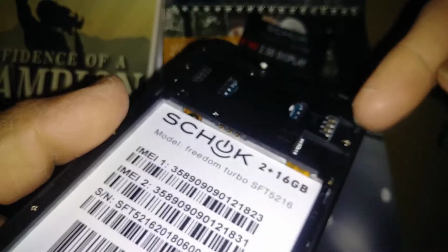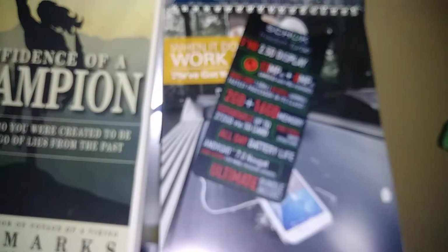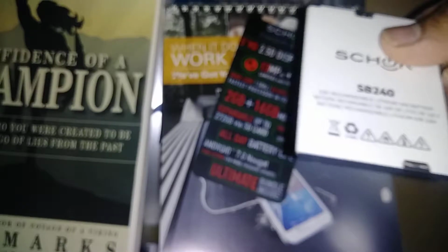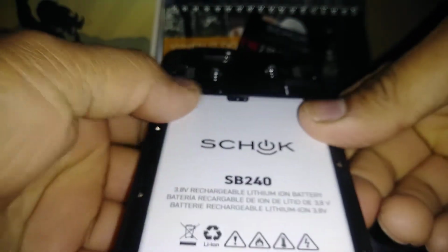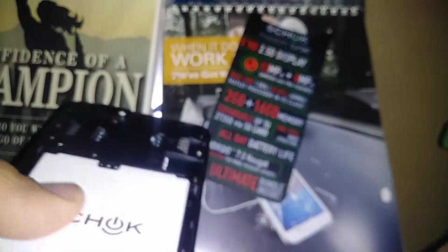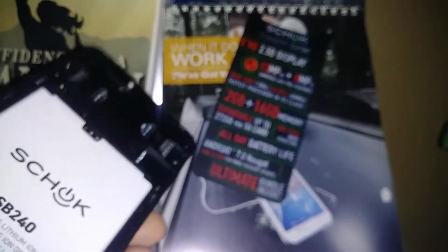And let's open it. So this is SIM card 1, SIM card 2, and the SD card slot. And let's open the box. This is the battery, so let's put the battery back in. And this is the logo. So this is how you put the battery in, the logo has to be on the upside. Okay, and let's power on the phone.